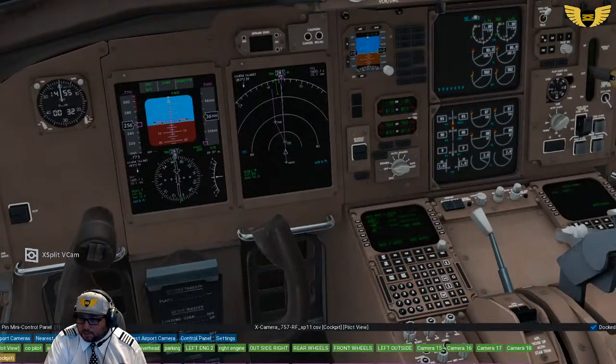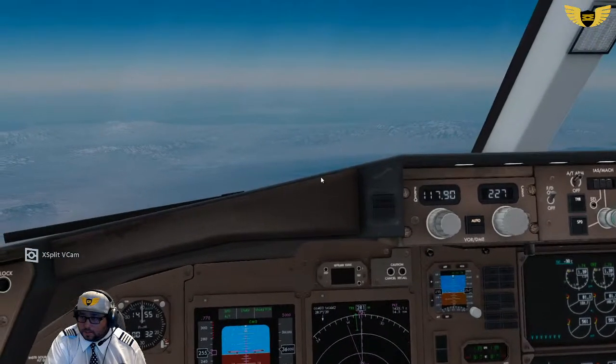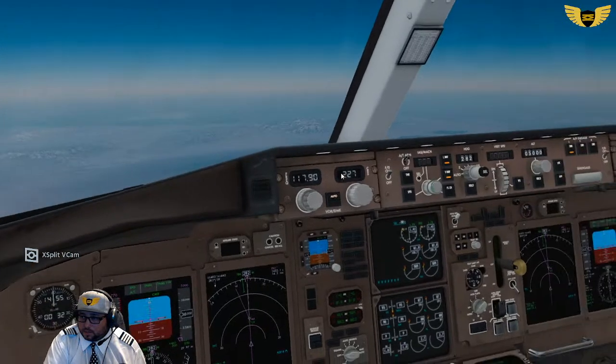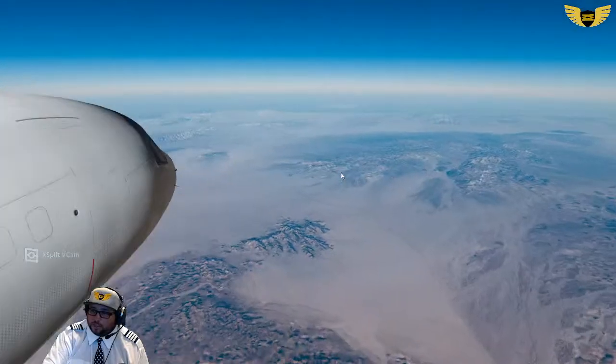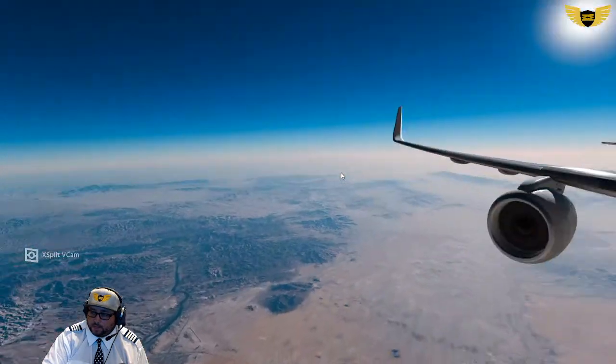Alright, so we're almost at top of descent here. Yep, so we've got about 15 miles to top of descent. So far, our flight's been going pretty smoothly. Nothing to complain about.